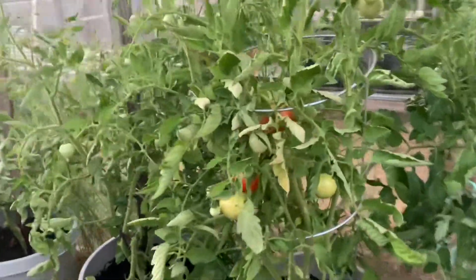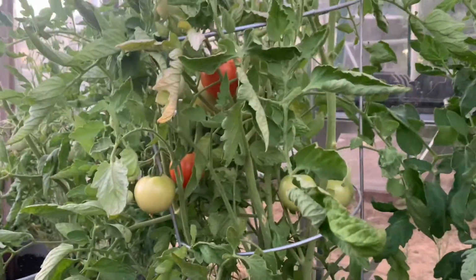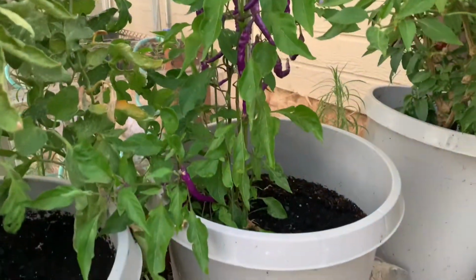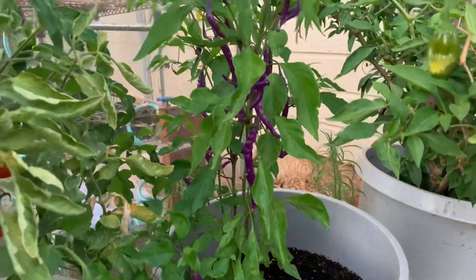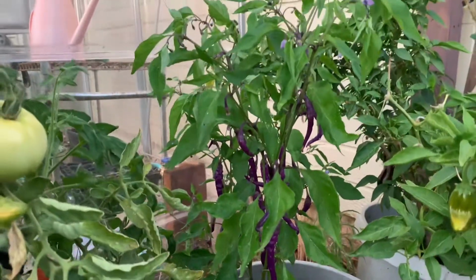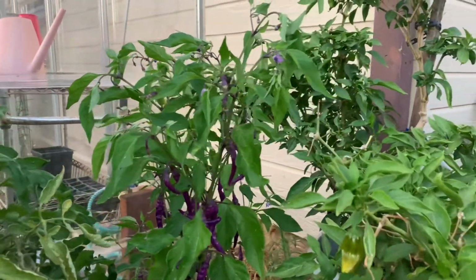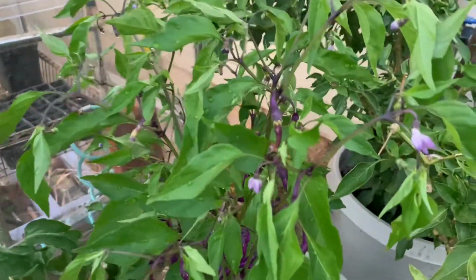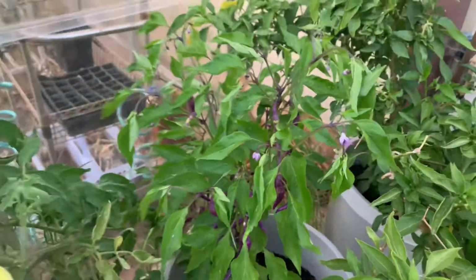We are starting to get some tomatoes turning red, so that's good. We've just gotten a couple so far. Now this Buena Mulata pepper is just loaded with peppers. This is the one that I have in the pot back here, so we need to harvest that. It's looking really good. And there's more flowers on it, so we should get more peppers.